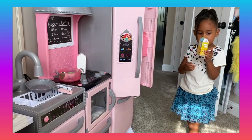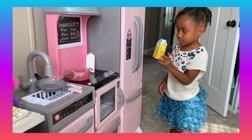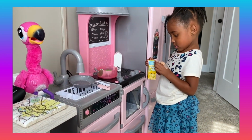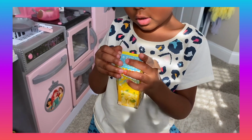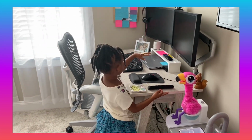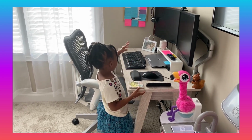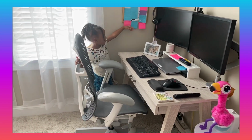I got the cappuccino from mommy. Here, mommy. Here is your cappuccino. And this is where my mommy works. This is her computer, and she even has a laptop, and she even has some headphones.